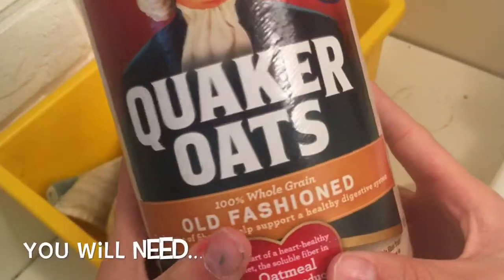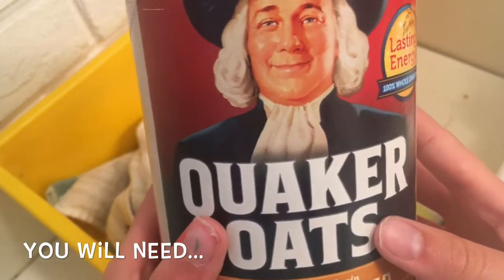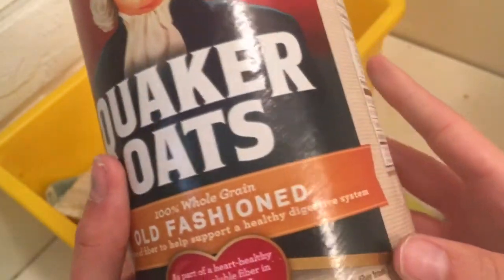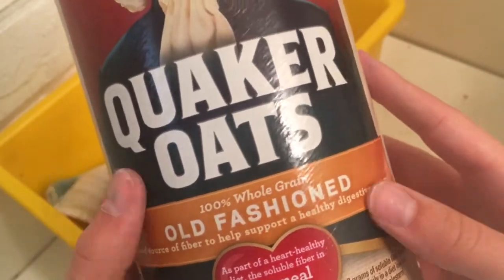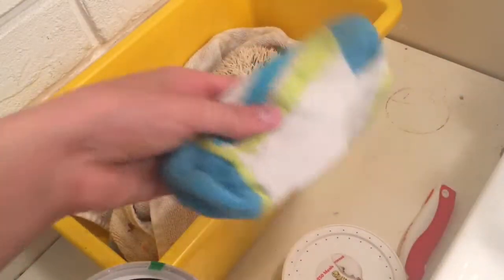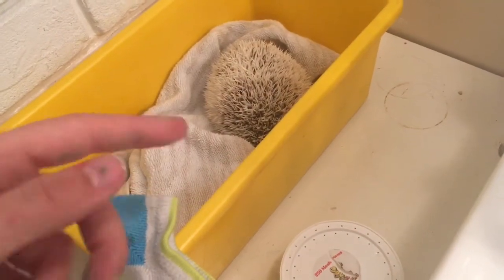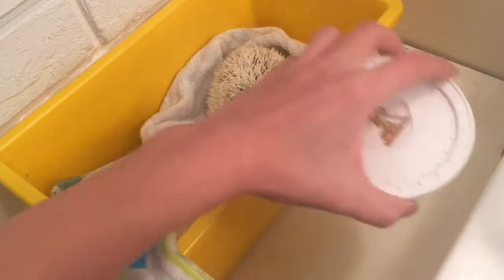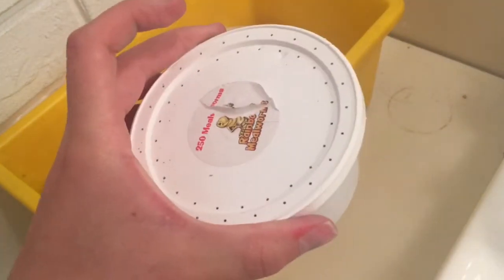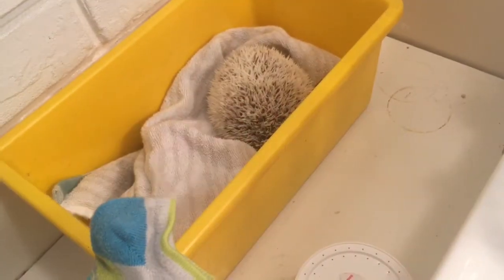Some oats, just plain old-fashioned oats. Make sure they don't have any sugar in them or any artificial flavoring. You just want plain old-fashioned oats. Next, you're going to be needing a sock, a toothbrush, a towel, and your hedgehog, of course. And you might want to get them some treats, because they might be a little mad at you afterwards, because hedgehogs hate baths. Well, at least mine does.